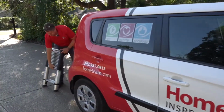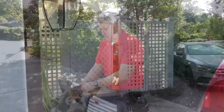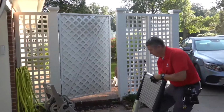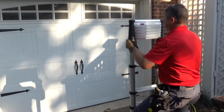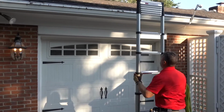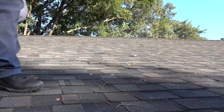Starting another inspection is HomeTeam Inspector Neil Allen. Like all HomeTeam inspectors, Neil is a veteran and has been trained to look for obvious and not so obvious problems. His first stop, up on the roof.